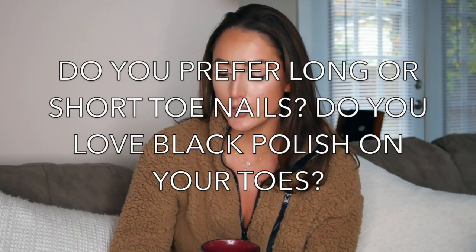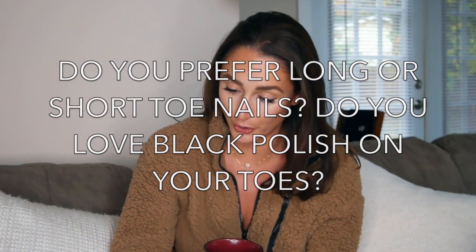And last one from Lavina. Do you prefer long or short nails for your pedi? Do you love black polish on your toes? I prefer short toenails. Not like super short, but pretty short. For a few reasons. I think they just look best on my toes, but when they're short, they're also less prone to breaking. I'm less likely to nick them on something and break a toenail. It's really important to try to protect your toenails. You do not want to break a toenail. A lot can happen as a result of that. Toenails often don't grow back the same. You could experience fungus. You could experience some bruising. Your toenail may just never be the same. So I do prefer short.